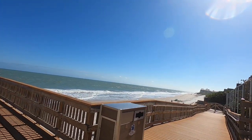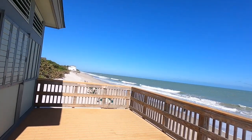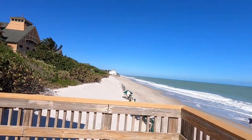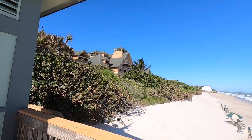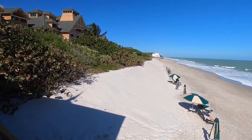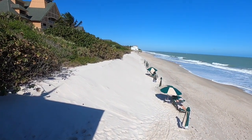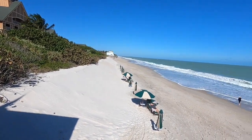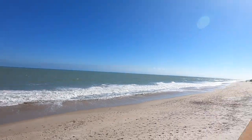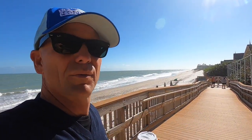Oh wow, look at that. And we have no takers out here, but the wind, sorry about the wind, it is raging. There's a beautiful shot of the Disney Vero Resort. Not too many people renting chairs today due to the cold wind. What a beautiful beach.